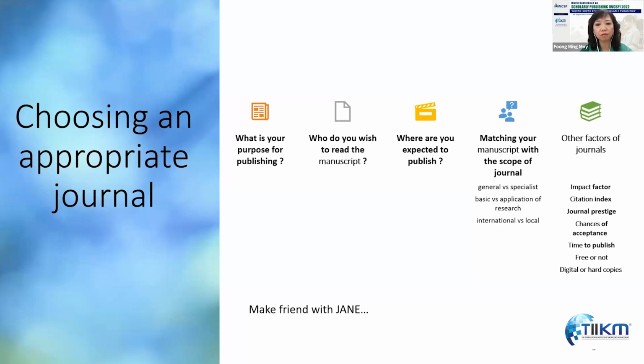These are general journals. But if you want to send to a more specific one, probably if it's a nutrition study, you may want to send to Nutrition Journal, and so on. So you need to know whether you want to send to a journal which is more general or more specialized. Of course, if you want to send to more specialized journals, then you need to match your manuscript with the scope of the journal. And whether you want to send to an international journal or a local journal.